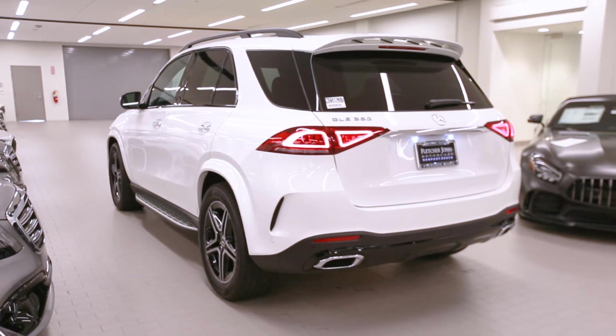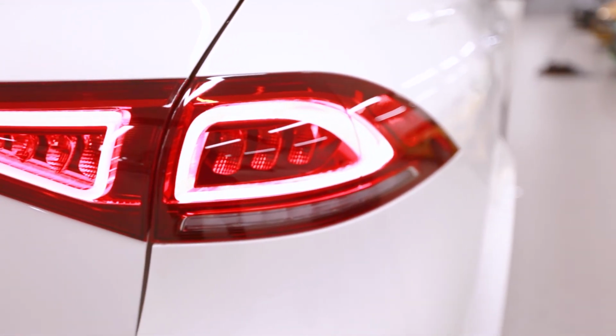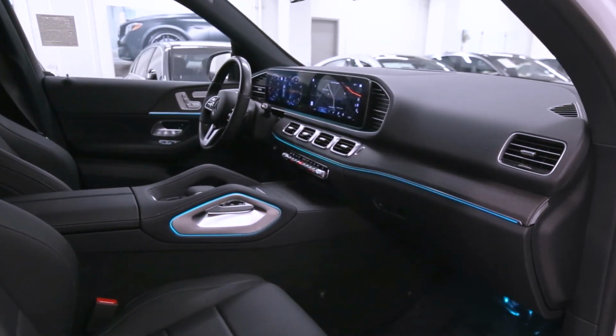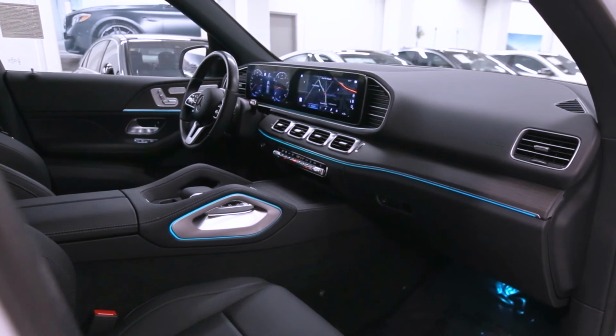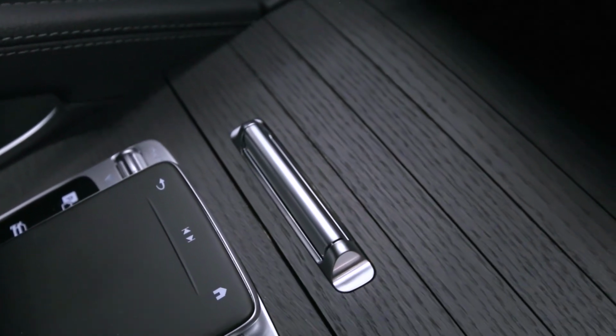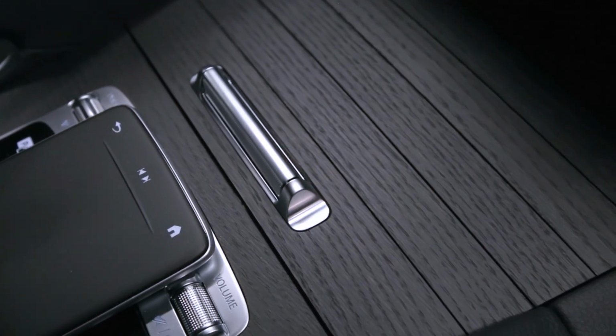New LED tail lamps communicate Mercedes-Benz's new high-tech design language and look clean and fresh to the following motorist. The interior is dominated by a very clean linear motif. This GLE features the natural grain gray oak wood trim. In total, Mercedes-Benz drivers have choices of 5 different woods and 2 metal trims.